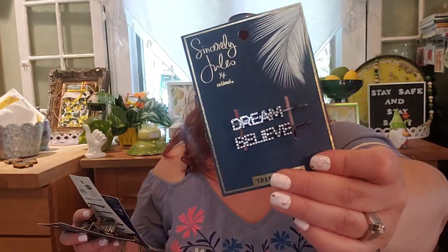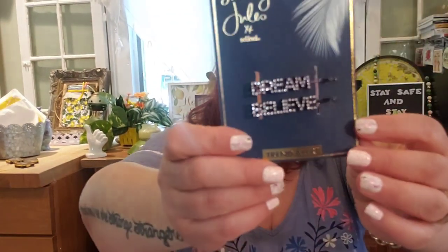First, and I don't have my stuff in any kind of order, so I'm going to share with you guys some of the really awesome hair stuff I found lately. I do have these Dream and Believe bobby pins by Sincerely Jewels. Aren't they gorgeous? Like, seriously, you guys, I'm in love with them.